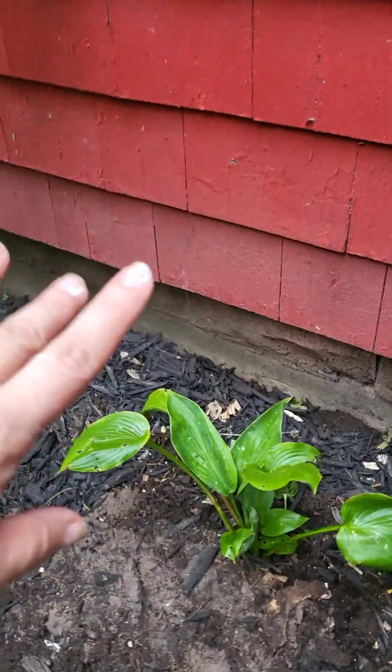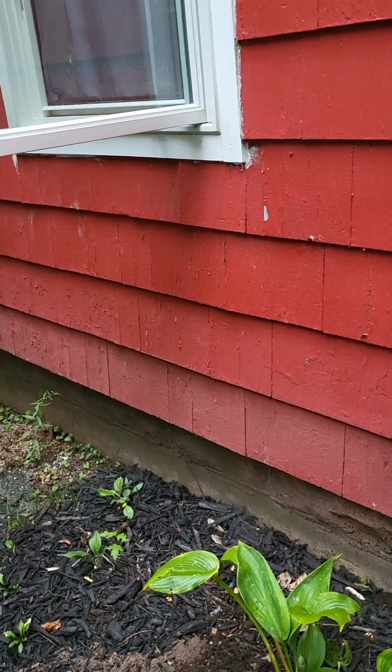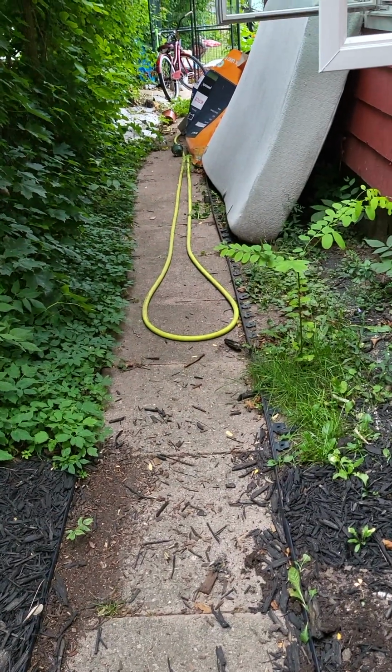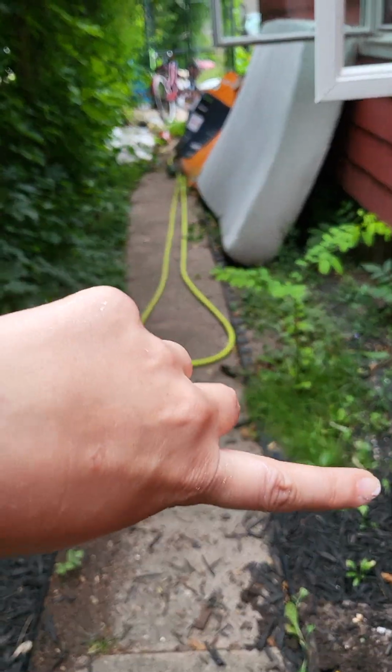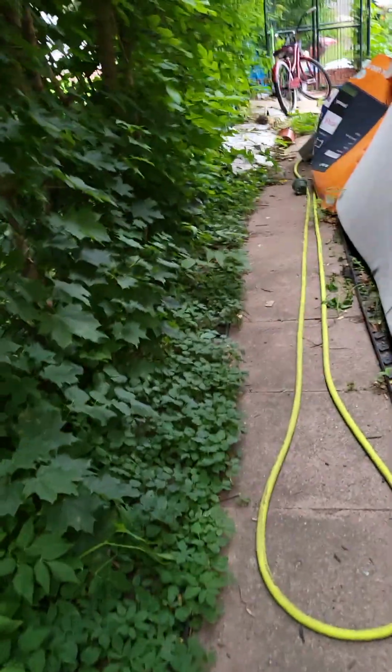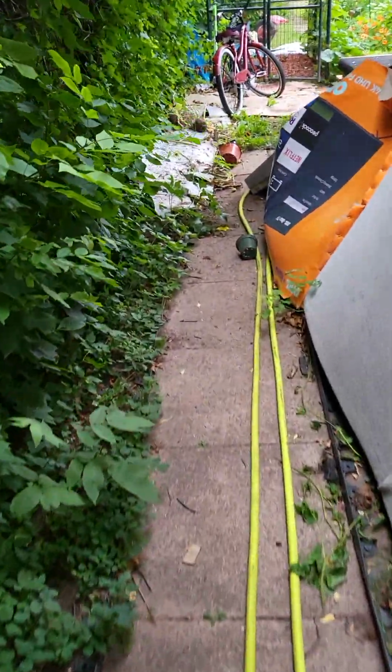So this is kind of right under this window here. And of course, this is where I stopped. So the rest of this will hopefully get at least mulched in and everything like that next year. Again, don't pay attention to the fact that I haven't moved that mattress.